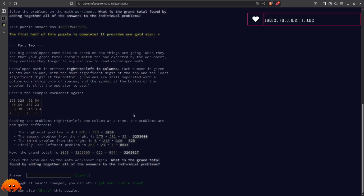So, what's the catch? The big cephalopods come back to check on how things are going. When they see that your grand total doesn't match the one expected by the worksheet, they realize they forgot to explain how to read cephalopod math. Cephalopod math is written right to left in columns. Each number is given in its own column, with the most significant digit at the top and the least significant digit at the bottom. Problems are still separate, with a column consisting only of spaces, and the symbol at the bottom of the problem is still the operator to use.